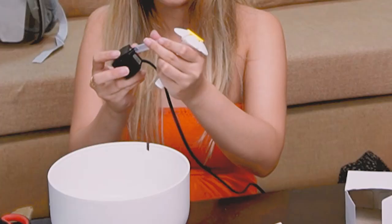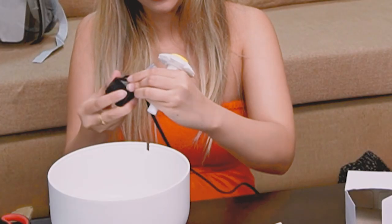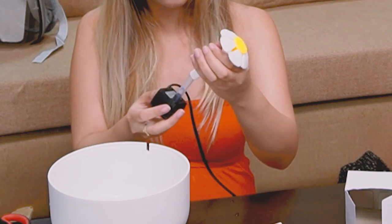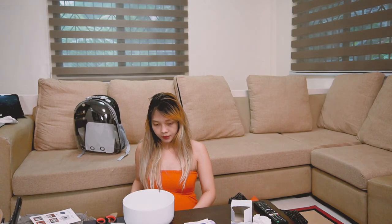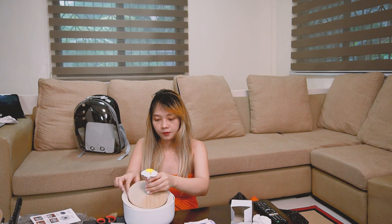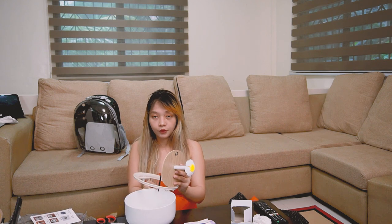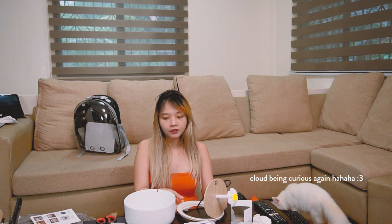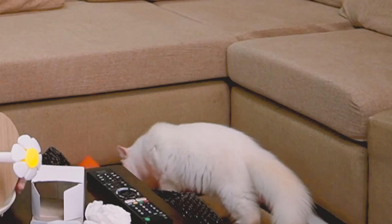So, this is it, I think. It goes here. Like that. And then this one, but I'm going to put it here. I can see him fiddling around. Okay, here he is. So I'm going to put it on the spot where we put his food and water, and then we can see how Cloud will react to this.